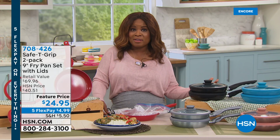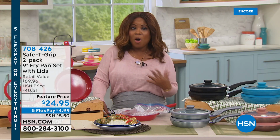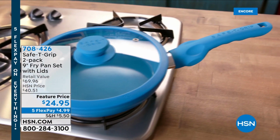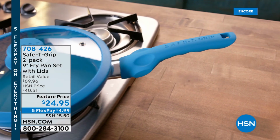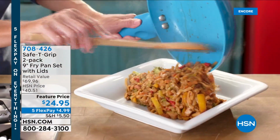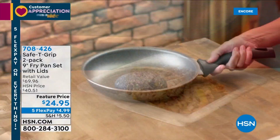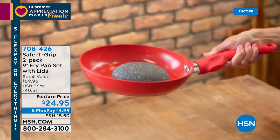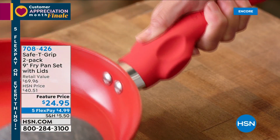But we're going to spend the next 2 hours in the kitchen. And we all love wonderful ceramic nonstick because it allows us to use far less oils and butters when we're cooking our foods. And it's easy to clean, let's face it. This happens to be our Safety Grip 2-pack of our 9-inch fry pans. And what's neat about these pans is what you're seeing there. You see the thumb grip and you see this special ergonomic handle.